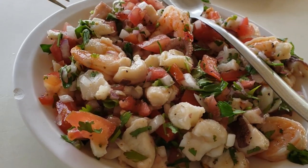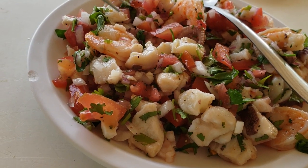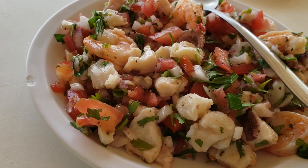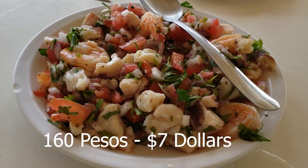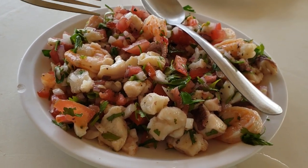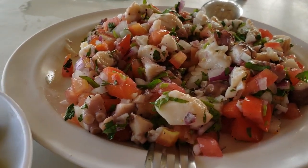All right, so I have this ceviche mixto. It comes with fish, shrimp, octopus, and conch. And you can get different types of ceviche. Oh, it has octopus in there too. So if you don't like any certain thing, you can ask it to be made without it. For instance, this one has no fish.